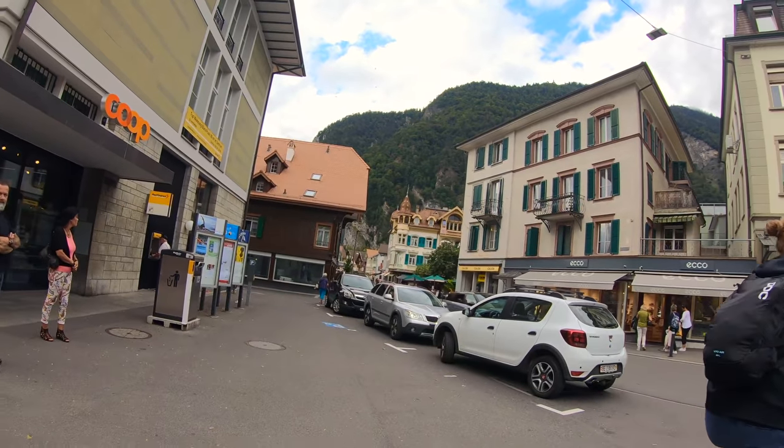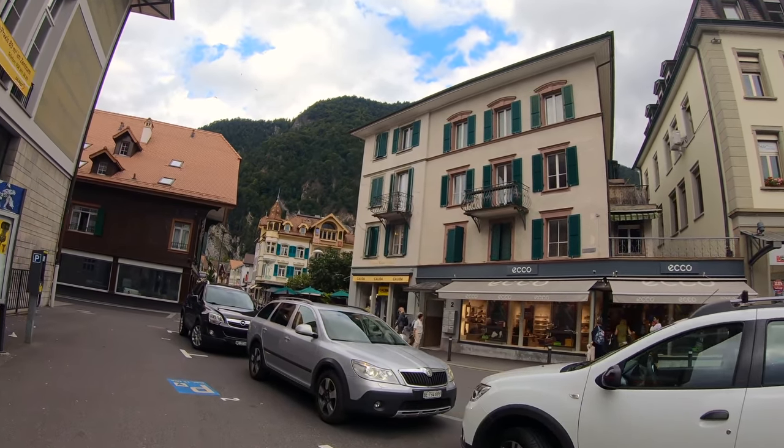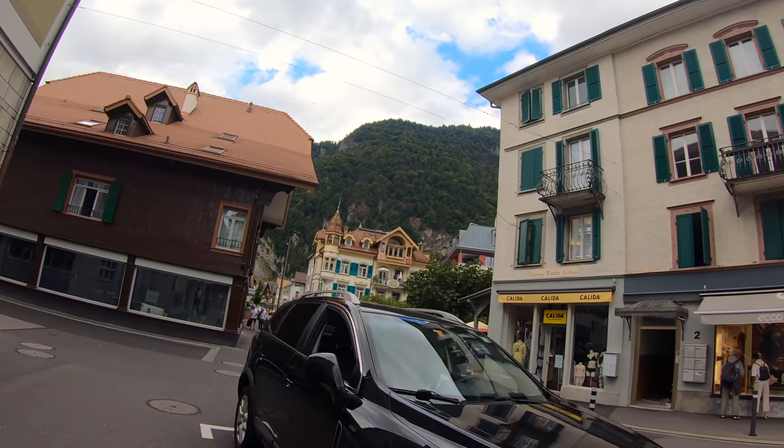If you continue down that road, take a right towards the Aare River. This takes you to the old town of Interlaken with its many beautiful restored buildings and grand hotels.